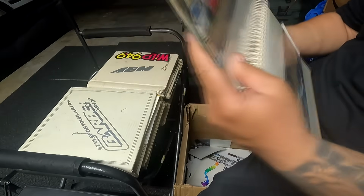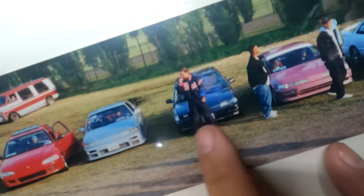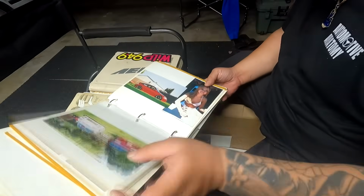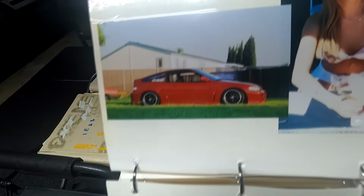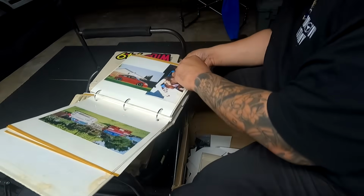Damn, this is my second brother with braids on, bro. Shit, this is the one that owns a G35. If you guys ever seen it in the driveway, god damn, he's picking his nose too. That's crazy. Oh wow, this is my brother's red CRX. Look at that. On the grass as well too, with my mom's Nissan Sentra in the back right there, boy. Sheesh.